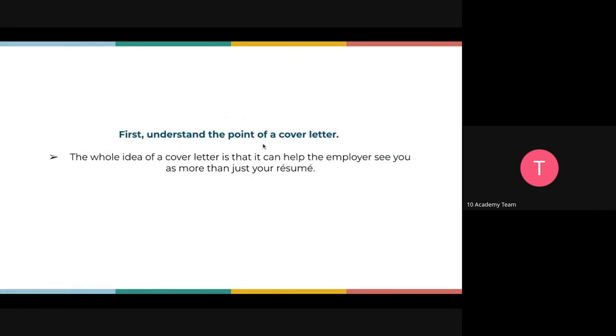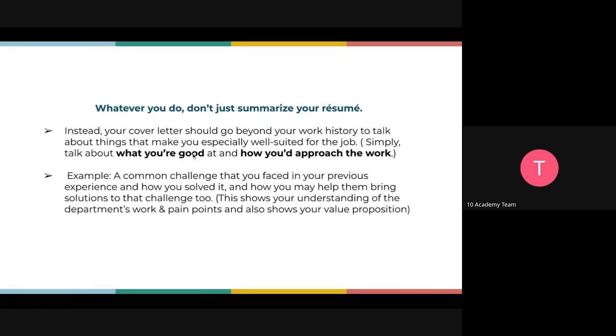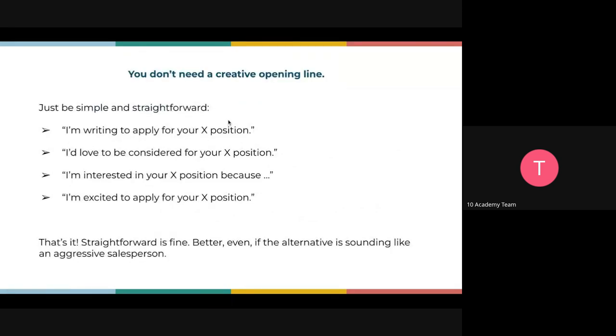Remember, the first one was, please understand the point of a cover letter from the hiring manager perspective. The second one was that whatever you do, do not summarize your resume into the cover letter. Instead, say what you're good at and how you approach the work. And number three, you do not have to have any creative opening line, anything that doesn't sound humane and conversational. Just be straightforward with what you want and make it very human, make it personal.